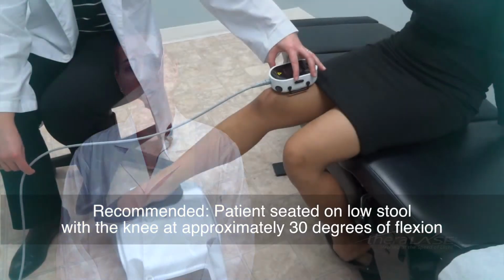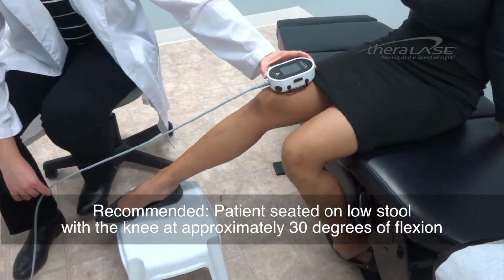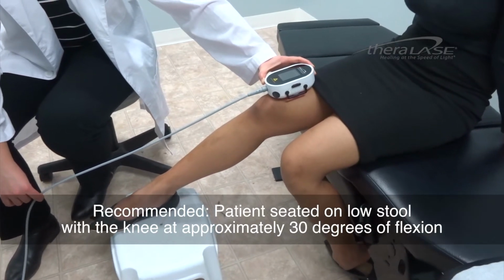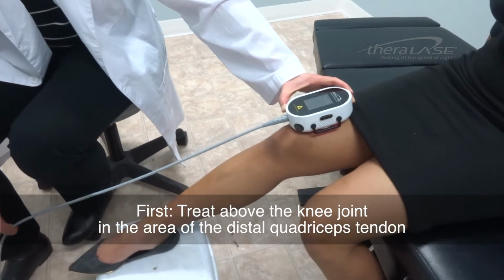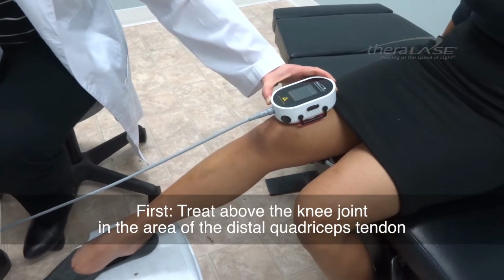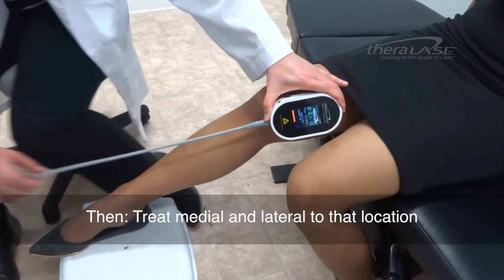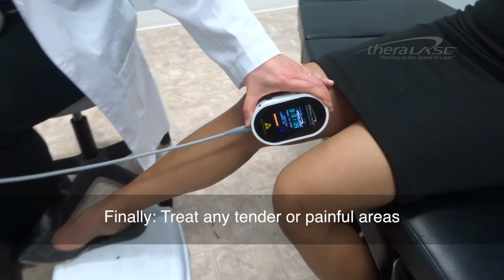In a majority of cases, the pain is reduced after the first few treatments, with subsequent healing of affected tissues greatly accelerated. It is recommended to have the patient seated with the affected leg on a low stool or set of books, approximately 8 inches from the floor, and the knee in approximately 30 degrees of flexion. Treat first above the knee joint in the area of the distal quadriceps tendon, located just above the patella, then medial and lateral to that location, followed by treatment of any tender or painful areas.